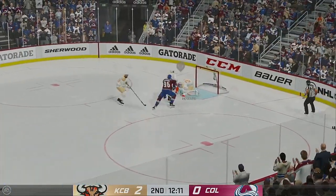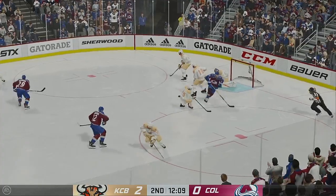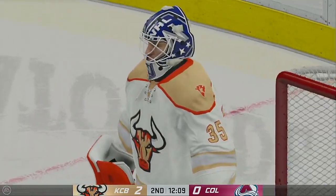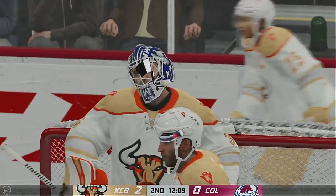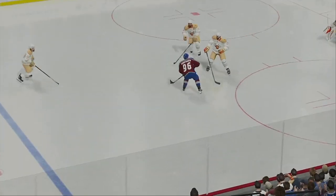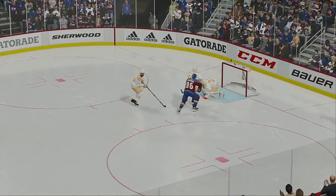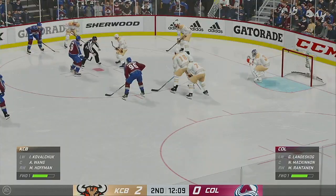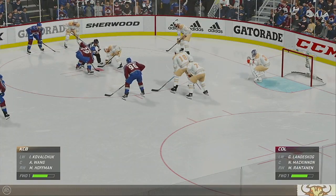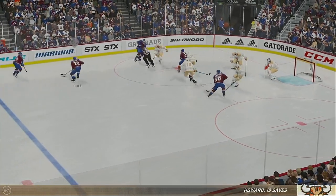Offensively, they just seem off. Stick save by the goaltender. Oh, he reads the play really well to get out and aggressive to make that save. The replay will show us that he's in good position and makes an excellent stick save to turn away a really good scoring chance. Still lots of time left in the period. Kansas City's got a two-goal lead. They'd love to build on it.